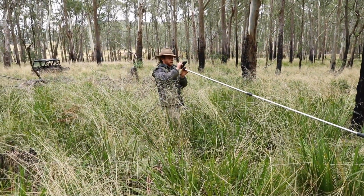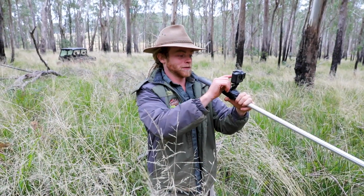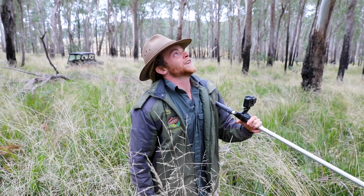Come on, be someone. Oh, there's a lot of nesting material in here. So they've actually gone and tried to make this one their own home. So that is a really, really good sign. But no one's home today. Oh well, at least we know that someone's got the fireplace going.